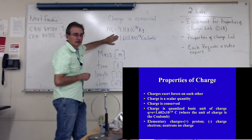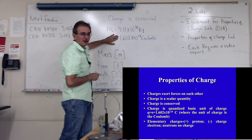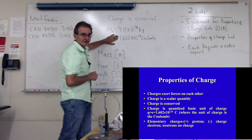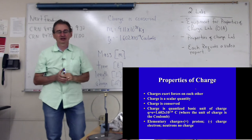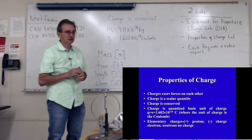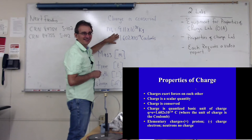And by the way, those of you who read up on very modern physics might say, no, that's not right. I'm ignoring quarks for now. Okay, let's pretend we haven't discovered quarks yet, because quarks are multiples of 1/3 or 2/3 of this value. So let's pretend we haven't discovered anything about quarks yet.